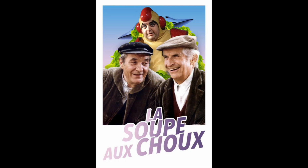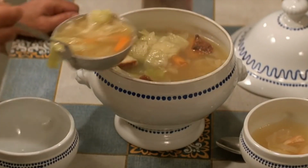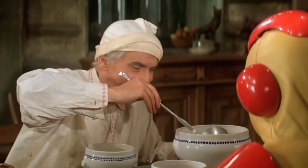Also a classic of French cinema, La Soupe aux Choux, served to a visiting alien, embodies an old-fashioned rural way of life that's sadly giving way to modernity.